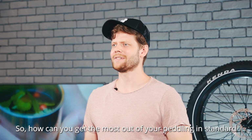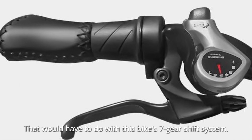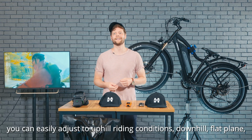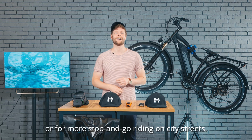So, how can you get the most out of your pedaling in standard or power-assist mode? That would have to do with this bike's 7-gear shift system. By using these gears in the same way that you would on a mountain bike, you can easily adjust to uphill riding conditions, downhill, flat plane, or for more stop-and-go riding on city streets.